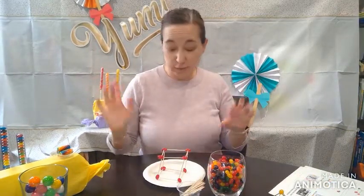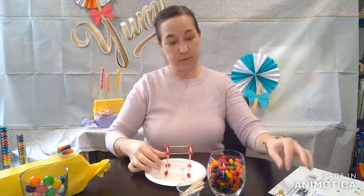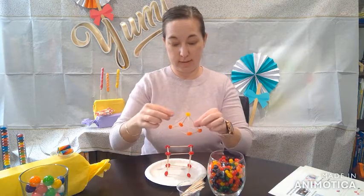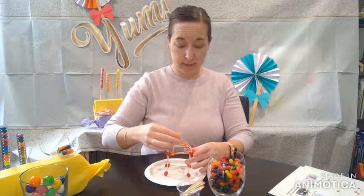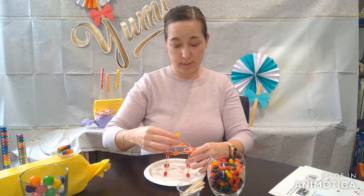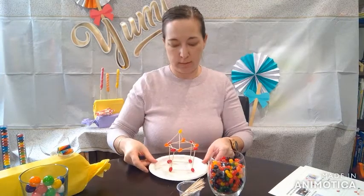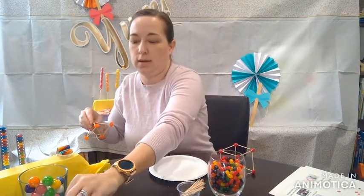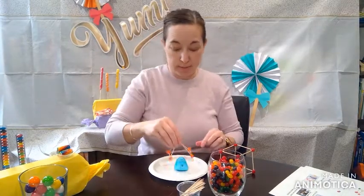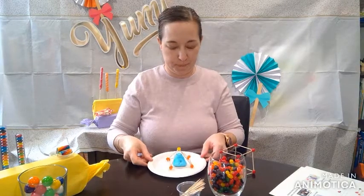So I have some ideas for you. I made a cube. Look at that. And then I made a pyramid, and I can put my pyramid on top of my cube and make a building. Or I could take a marshmallow peep and make a tent for him.